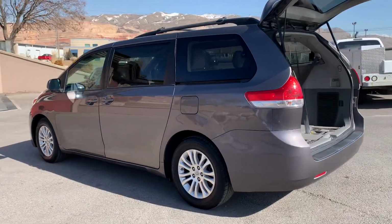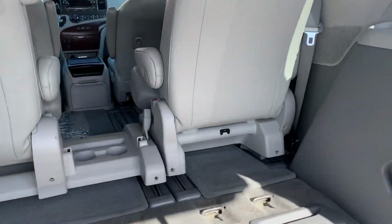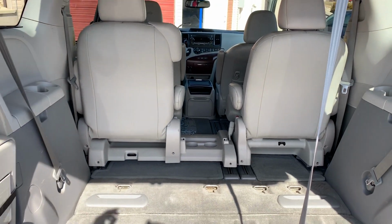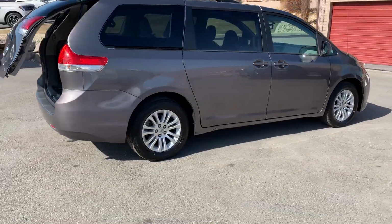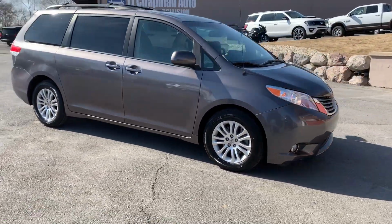It does have leather seats. These two fold flat in the back. And it does have the center seat. It goes right there, so it would seat 8. It's a light gray leather. It does have a sunroof also.